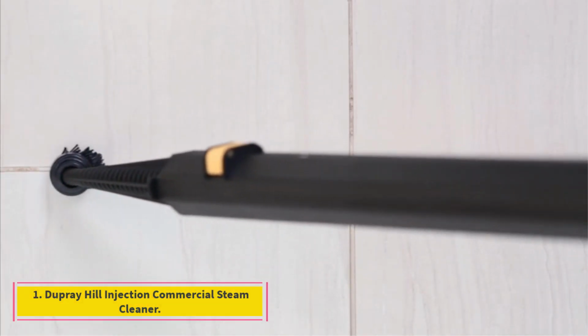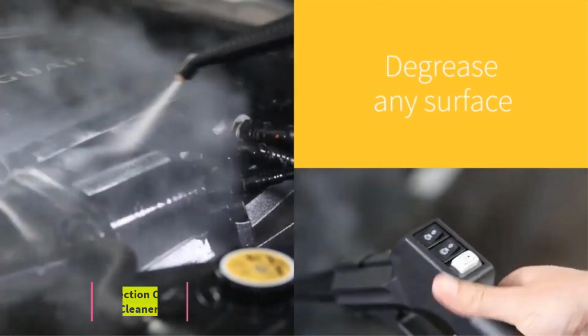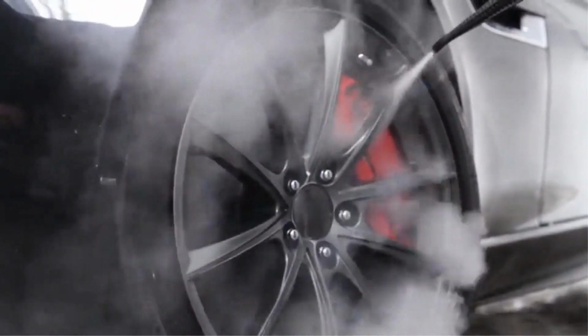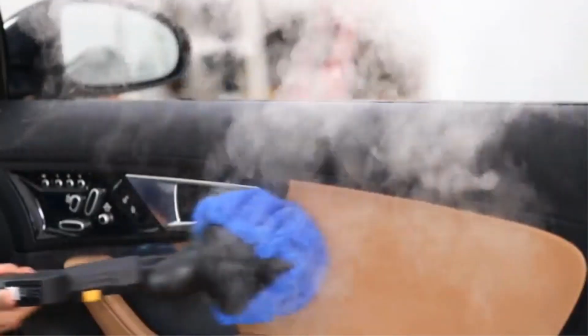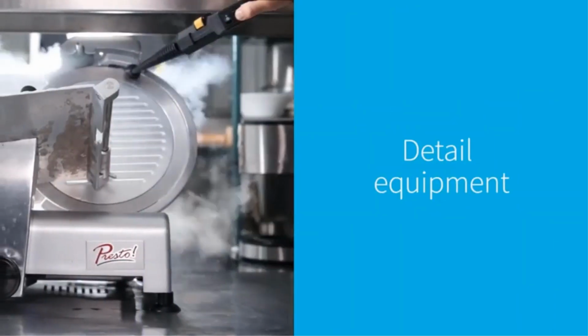Number 1. Duprey Hill Injection Commercial Steam Cleaner. The Duprey Hill Injection Commercial Steam Cleaner is designed for home and work. It is a commercial-grade steam cleaner that will clean your home carpets just as well as your office ones, and get all of your furniture clean.